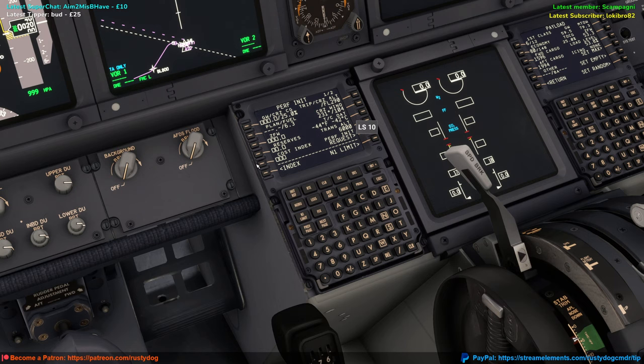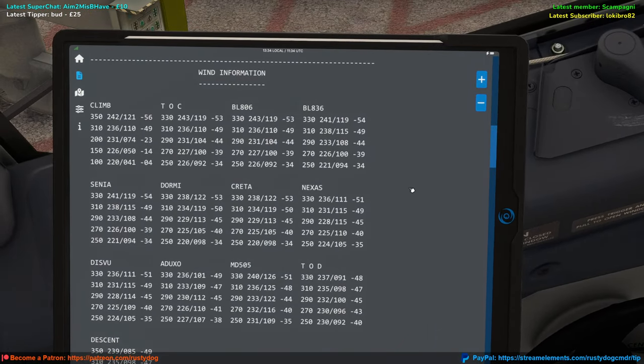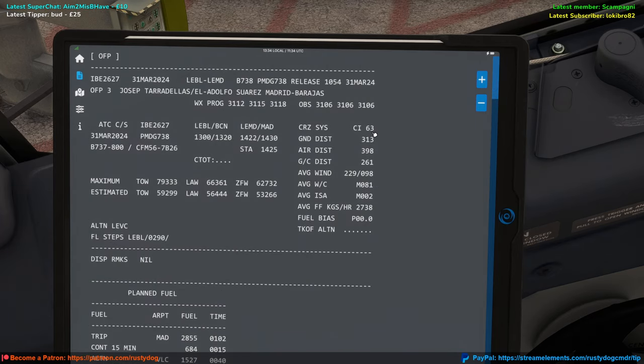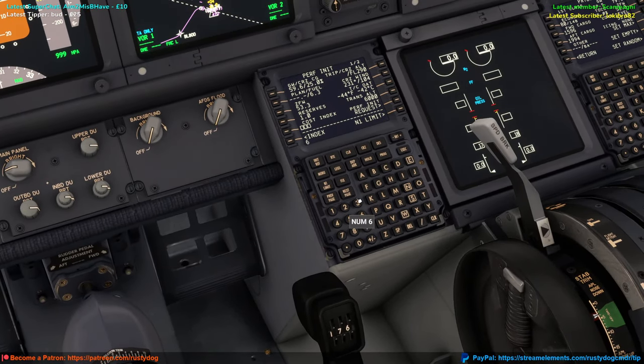I bet they don't say 6K in the pilot's world. Reserves. I'm gonna leave. Kind of feel for that. Oh, cost index. Good question. I didn't check. It should be up at the top. Cost index 63. Seriously? Okay. I still didn't put my flight number in though, did I? Right, so back to the index.